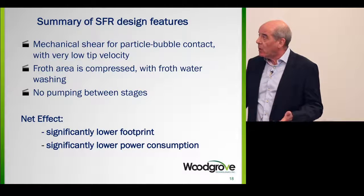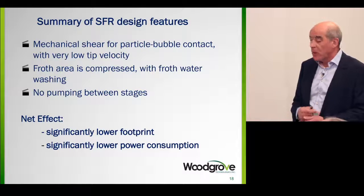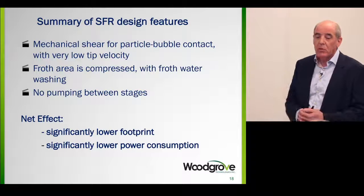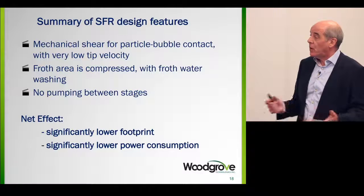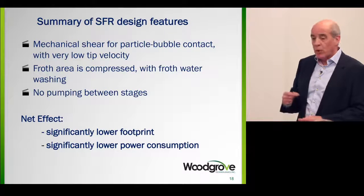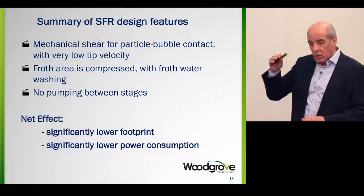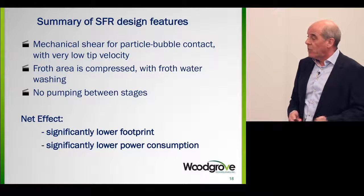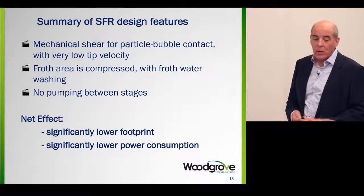So a summary of our technology: the mechanical shear for bubble particle contact is not causing bubbles, and it's not pumping, so we don't need to pump into each one. The froth area is compressed. We can use froth water washing, and we have no pumping between stages. So you can see you go down like mechanical cells will. The net effect is a significantly lower footprint and a significantly lower power consumption.